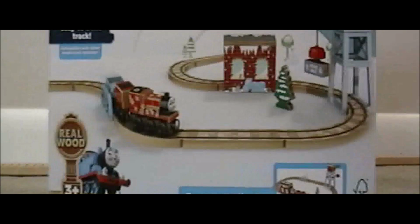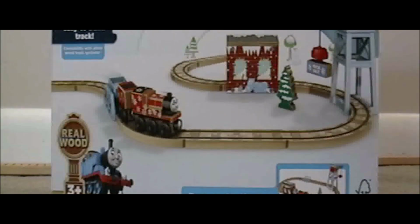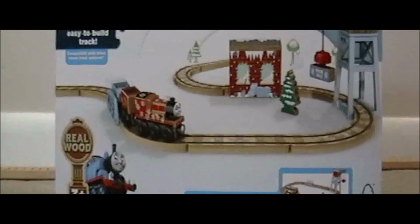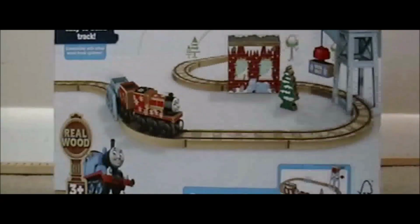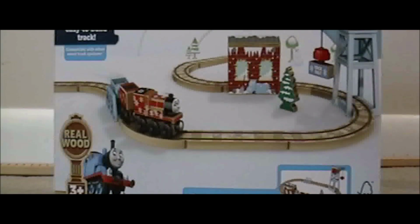And here we are with our next item, and it is a big one. You probably saw it in the thumbnail, and you're seeing it now. This is the Snowy Rail set for Thomas & Friends Wood. I have opened this before. I'm going to lift the camera for a second. That's why James is kind of falling down there, because I did take some of the cardboard out of it to use it for different things, but this is still intact. I haven't opened that yet.